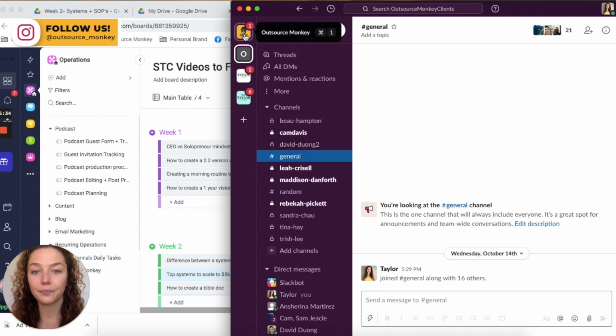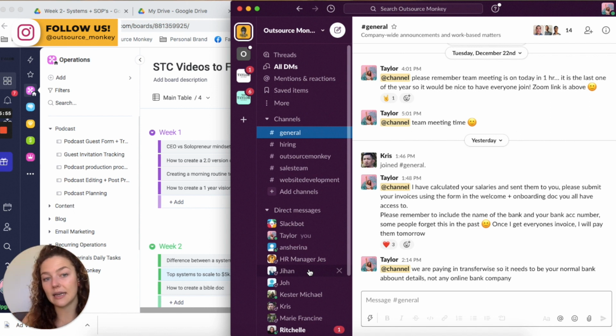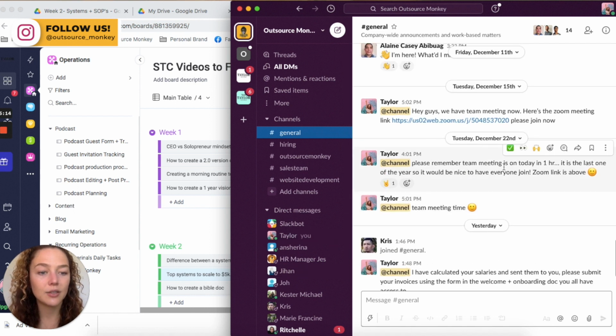Same with your team. With our Outsource Monkey team, we have some general channels: hiring, which is just a general Outsource Monkey one, sales, and website development. But besides that, you need to add in your team members just in case they need to DM you about something that you don't want the clients to see. For example, monthly invoicing, you obviously don't want the clients seeing anything you're chatting about there. Or if you're having a team meeting and you need everyone to attend, you can just post it in here, see here: please remember team meeting is on today, it's our last one for the year, and there's the Zoom link.